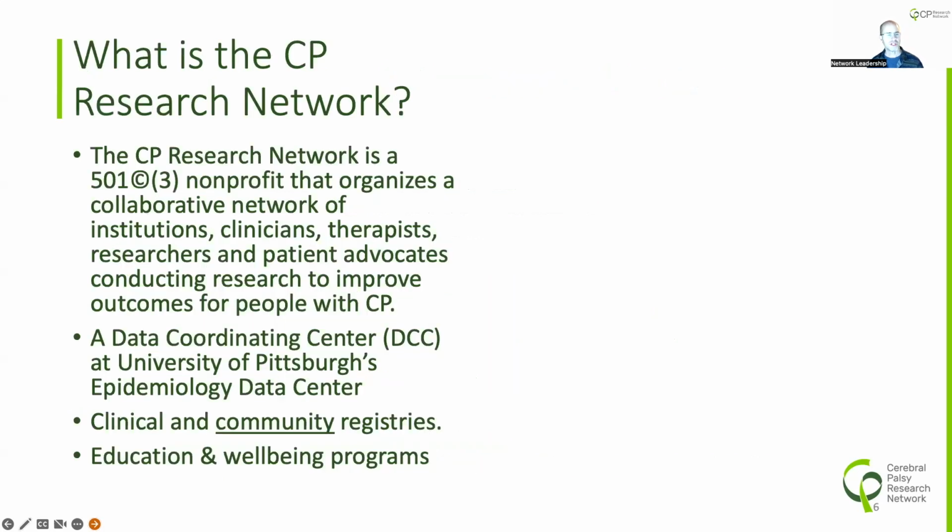So the CP Research Network is a 501c3 nonprofit, and we really bring together hospitals, clinicians, therapists, researchers, and community members, patient advocates, to conduct research to improve outcomes for people with CP. Physically, we have a data coordinating center, the place where those registries come together, at the University of Pittsburgh, at their epidemiology data center. And then we have our education and well-being programs to round out what we do.